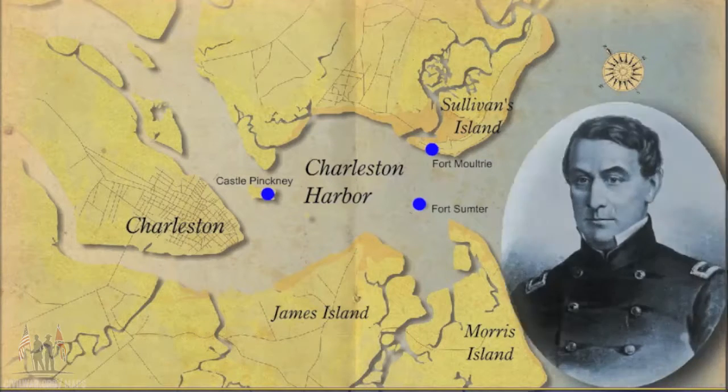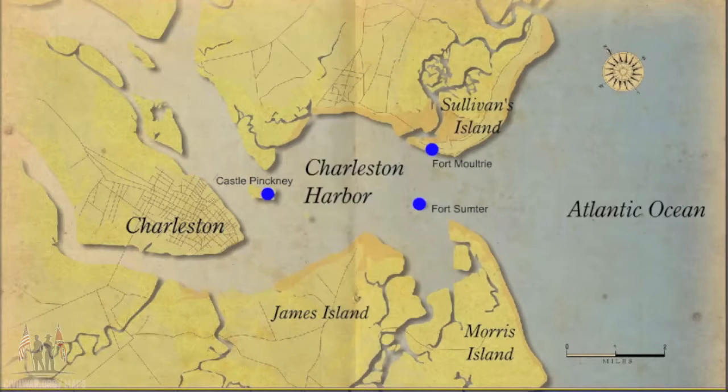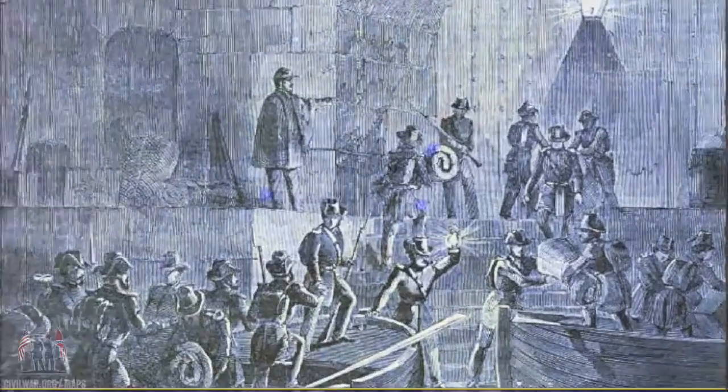In November 1860, Major Robert Anderson assumed command of U.S. fortifications in Charleston Harbor with headquarters at Fort Moultrie. Soon after South Carolina seceded, Major Anderson moved his command of 85 officers and men to Fort Sumter under cover of darkness. Fort Sumter was the safest and most defensible position he could hold against attack with the limited number of men and supplies at hand.